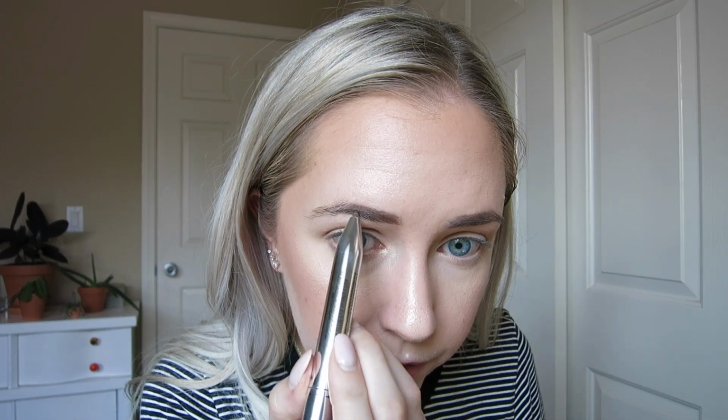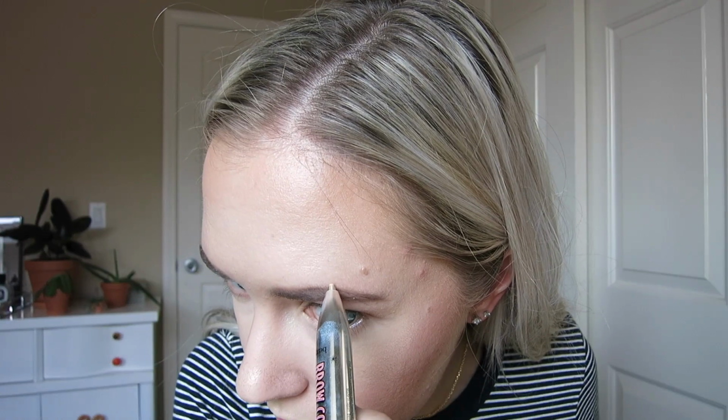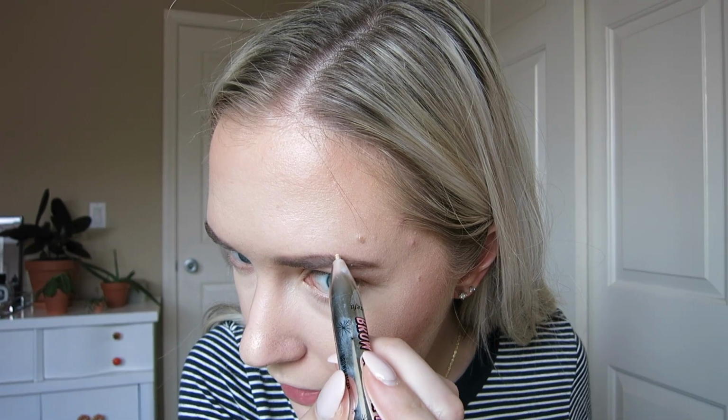I'm just gonna quickly switch to the deeper shade to fill in the tail, and then I'll go back and work on the details. So I tried brushing those out because they got really dark really quick, but then it just smudged all over my face because this is such a creamy formula. So I'm gonna go back in. This is the definer shade on the pen.